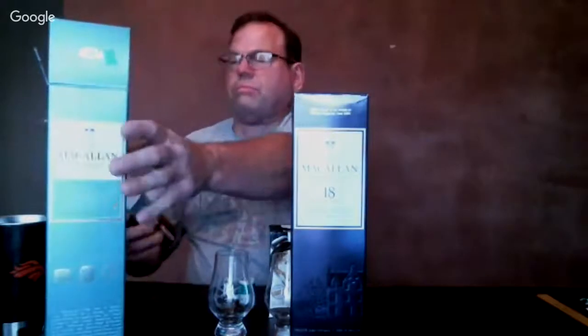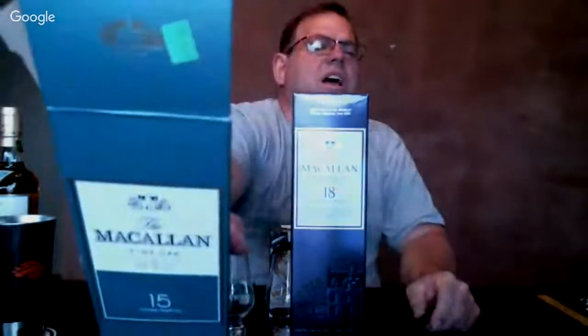Now, I also saw a Macallan Fine Oak 15. These are the first two I bought, and they had it at $79.99. Most places I see it anymore, it's $99.99. And they don't make it no more. They've discontinued it. So I thought, well, I'll buy that and that.